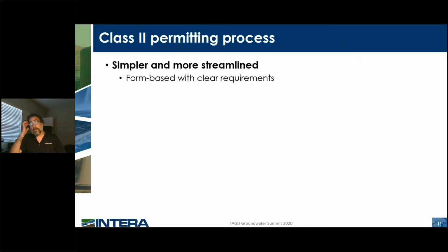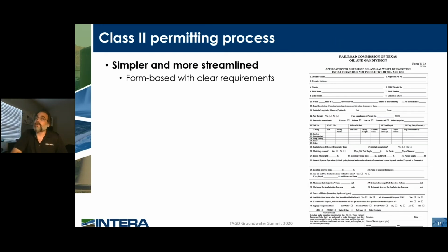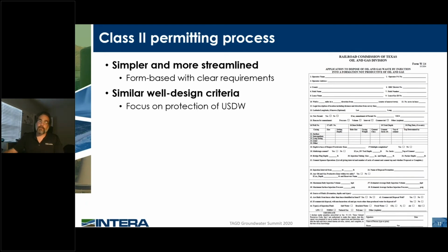For Class II wells, the permitting process is a lot simpler and it's much more streamlined, and it's really based around forms where they have developed sort of standardized formulas for evaluating things like injection pressures and fluid injection rates and that sort of thing. Right. So for Class II wells, the well design criteria is really pretty similar to the well design criteria for the Class I wells, with that focus on protecting underground sources of drinking water and identifying where those underground sources are and making sure that the well is completely sealed so that you're not getting any of the injected wastes impacting your underground sources of drinking water.